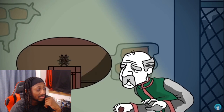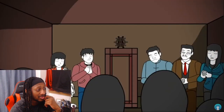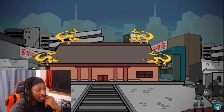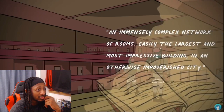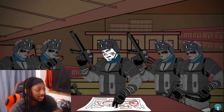object that the locals called the Builder. It was supposedly hidden inside a nearby temple, as locals had begun worshipping it as a kind of holy gift. On June 10th, Richards and his men breached the temple. He remarked in his journal that the interior was incredible. An immensely complex network of rooms, easily the largest and most impressive building in an otherwise impoverished city.